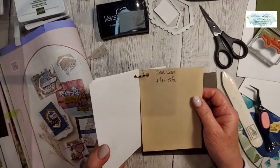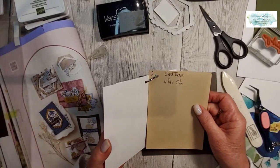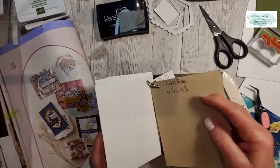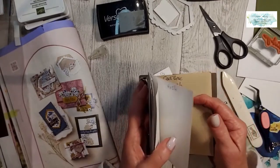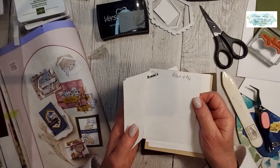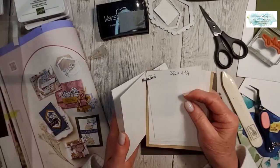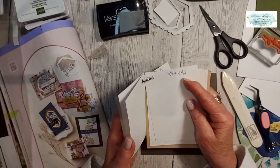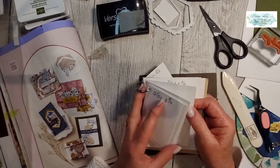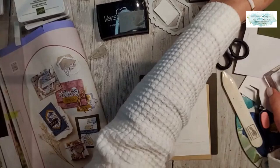But I basically started with a card base, which is 4 1/4 by 5 1/2. So that's the size of your card base. And then I went down 1/4 inch on each one, so I went from 4 1/4 by 5 1/2 to 4 by 5 1/4, and I just kept going down by 1/4. Now you can also make a set for 8ths if you need to, and I'll just go down by an 8th if I need to. But they're really handy for figuring out what size you want on your card.